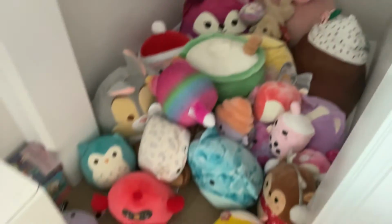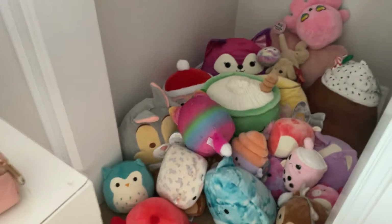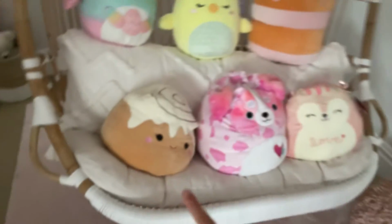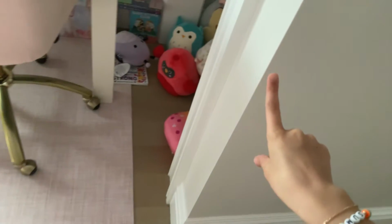Right next to my desk is, okay, we make it focus. Okay, this is all my Squishmallows. As you can see, it has updated since my showing you my Squishmallows video. I got a lot of Squishmallows for Easter. And the Squishmallows that I got for Easter are actually over here. So these are my Valentine's ones, and these are my Easter ones. I'm telling you, I have a Squishmallow for every single holiday.